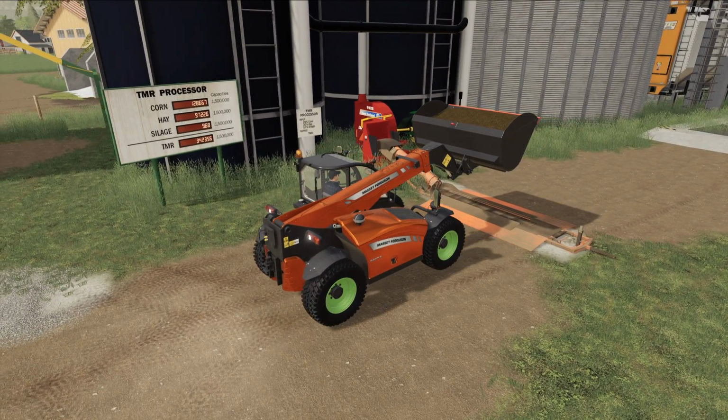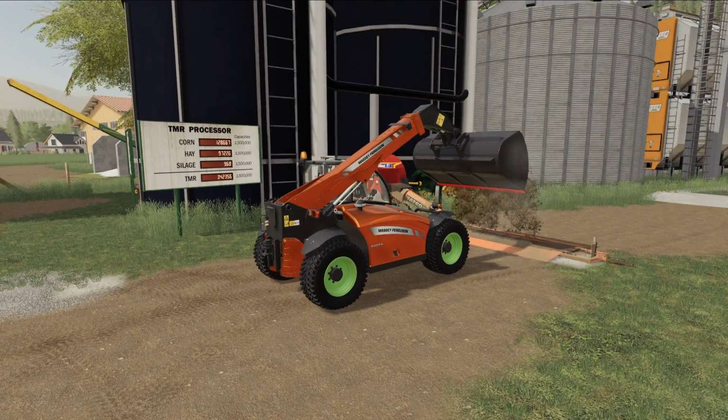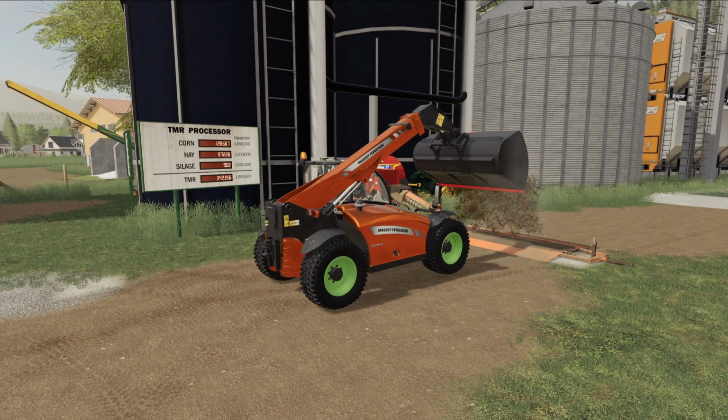Anyways, folks, have a fantastic day, and I'm going to get Gertie to go drive this thing around. I think I need some help. She can just drive this around. Will that work? Probably not.